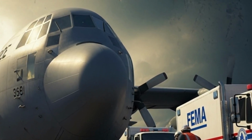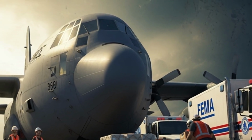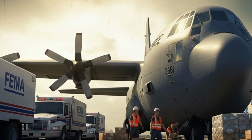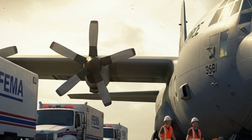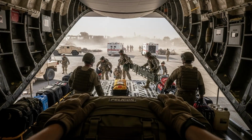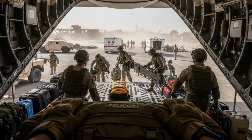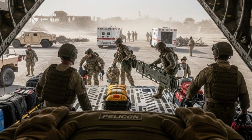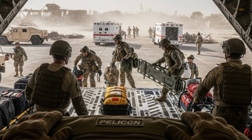as little as 3,000 feet. The aircraft also features the Enhanced Cargo Handling System, ECHS, which allows the cargo bay to be reconfigured in minutes. Pallets, personnel, even vehicles, all handled seamlessly and quickly. This modularity gives commanders maximum flexibility in dynamic environments.